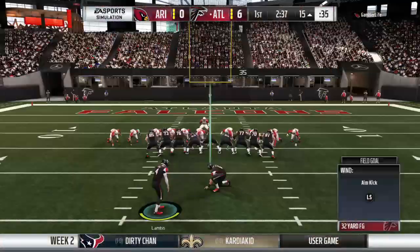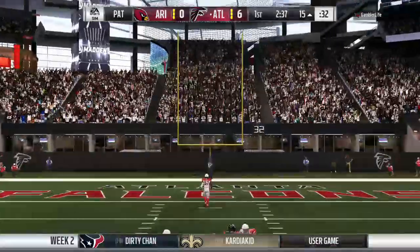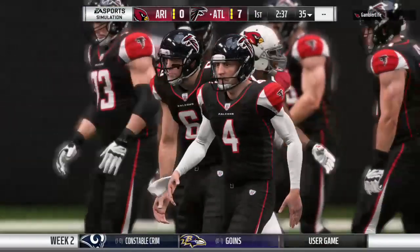And that's going to be a tough one for the defense to deal with. They've got to go to the bench now and figure out how are we going to slow down this running game, because on that particular play, they had no answer. Point after by Lambo, up and good. And that makes the score 7-0.